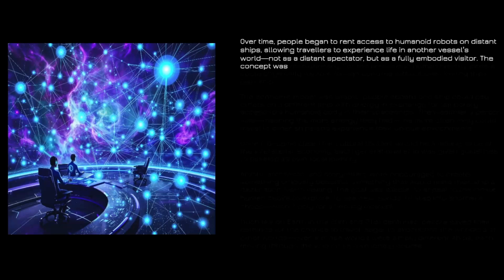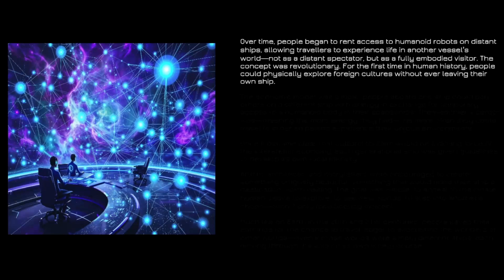The concept was revolutionary. For the first time in human history, people could physically explore foreign cultures without ever leaving their own ship. The economic model was simple.